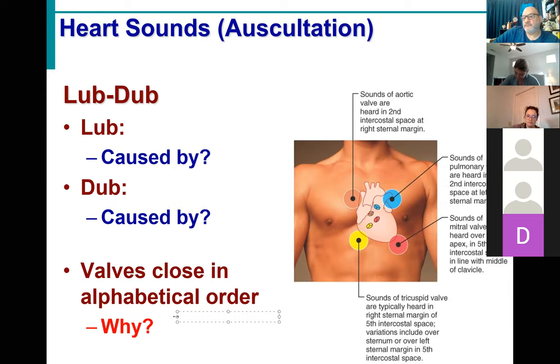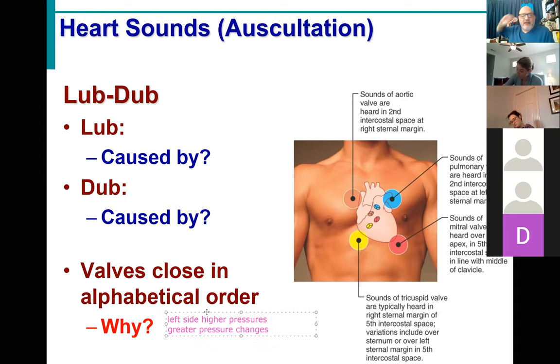What makes the world go round? Pressure. Differences in pressure. Remember, as we talked about, the left side has higher pressures. It's dealing with higher pressures and greater pressure changes. So those higher pressures and greater pressure changes are what cause the left side to close first. Both the aortic semilunar valve and the bicuspid or mitral atrioventricular valve. Both of the left side valves close first. All right.